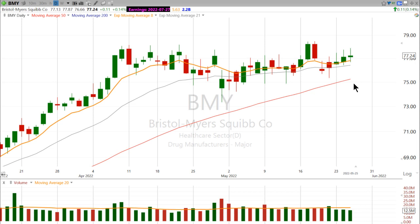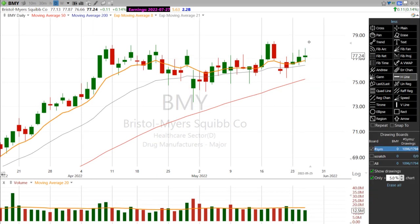And so I definitely think it's worth watching for a move out of and a close above this clearly defined level of resistance. You can see it right here. Clear resistance, can't get above. It tried to get above. Failed. And now we're kind of creeping back around that kind of 78.19, 78.20 level.